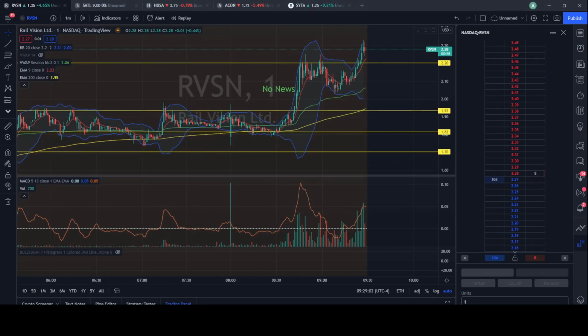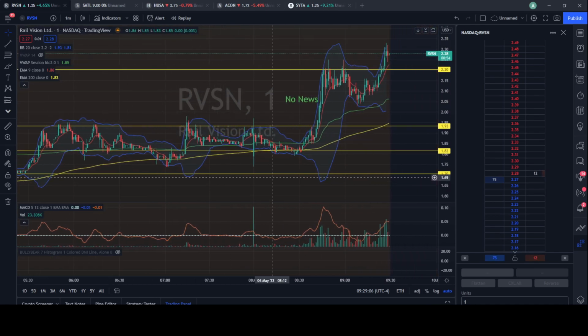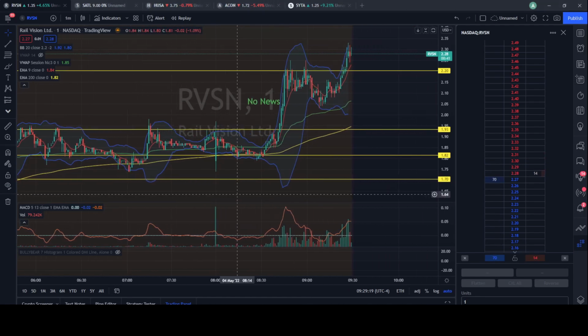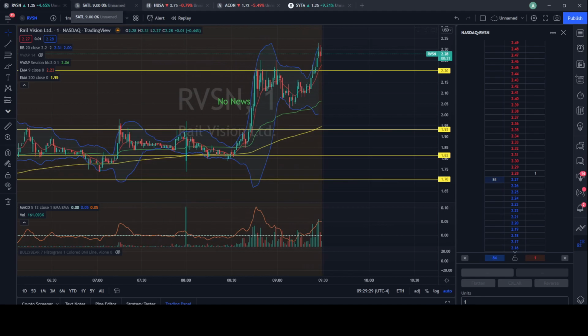Today we're looking at RVSN here, probably the only good stock today so far. We had a pretty good run up on this, actually didn't have any news for it though, which is the major issue here. Let me just start screen sharing. Okay. So yeah, the major issue is just no news with this. The second one is it's already ran up pretty high, so we will probably see some sort of pullback in the beginning. So we're gonna be a little hesitant to take a play off this right in the beginning.